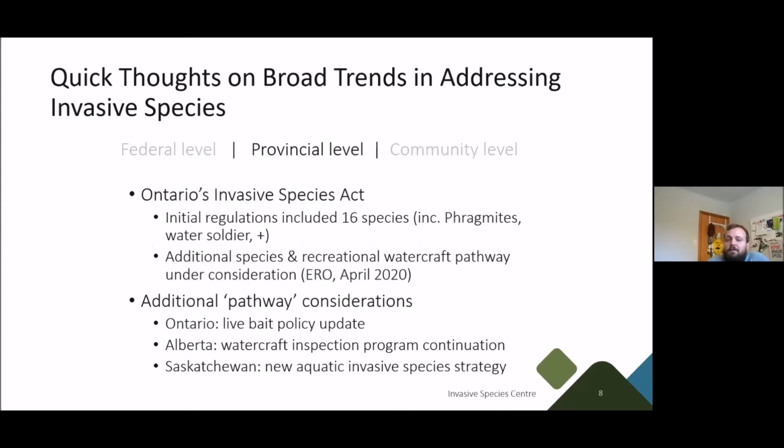But I did want to pass along a new update on that. We did see an environmental registry post, I guess it was in April, I think that post closed, that proposed the regulation and sought public consultation on 16 new species. So the initial species, we did see things like Phragmites and water soldier, and new species that have not been added or regulated, but are under consideration are things like wild boar, wild pigs in Ontario. So a neat, interesting new development, more to come on that, I hope to see.